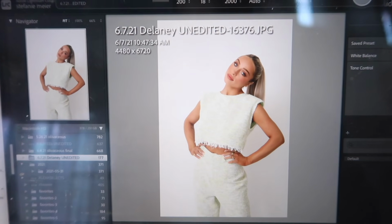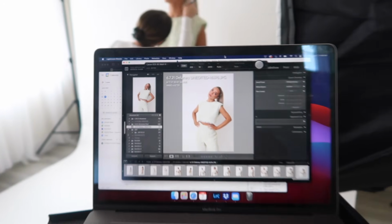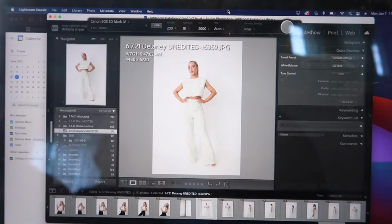I know. Here's the first images coming through. Looks so good. Scroll through, yeah. Just in case. Those are perfect. Oh, those full body ones look great too.